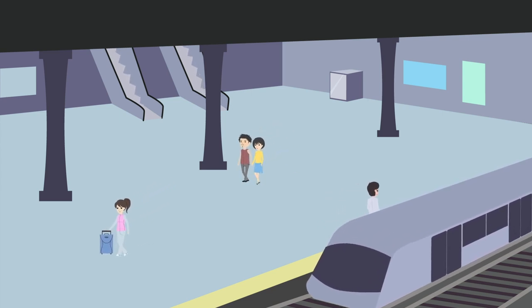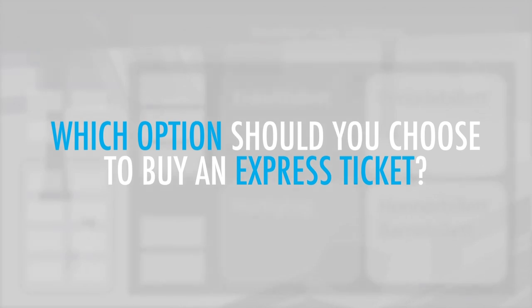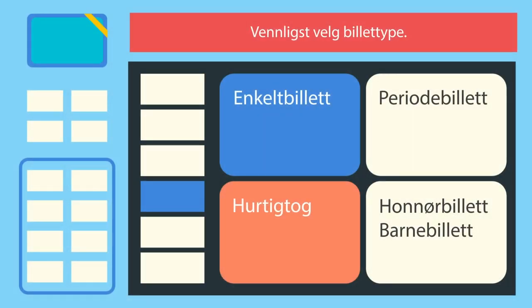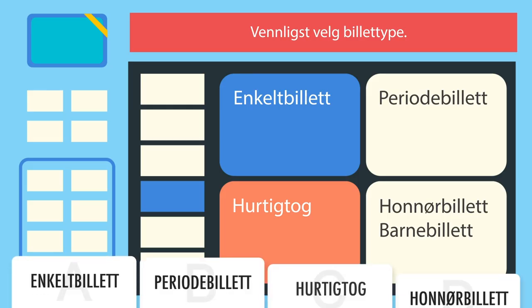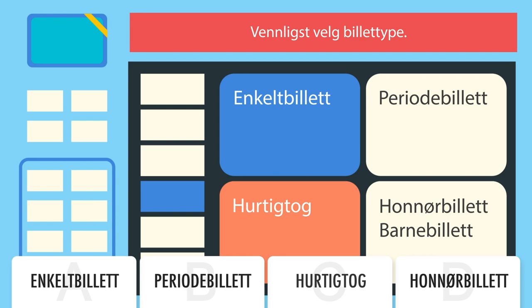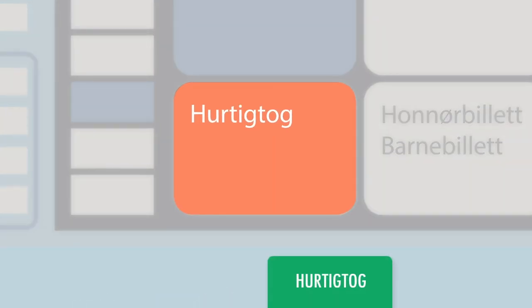You are at a train station where you're attempting to buy an express ticket from a ticket machine. Which option should you choose to buy an express ticket? The option on the bottom left is for an express train. Hurtigtog.